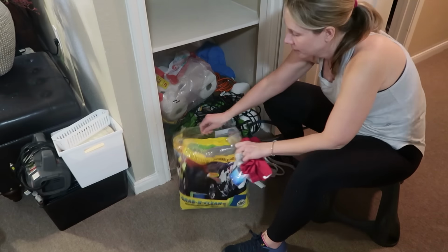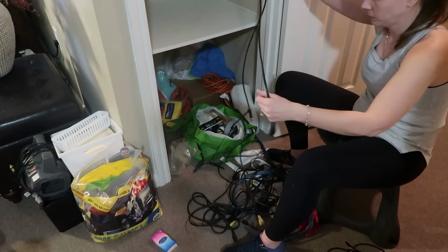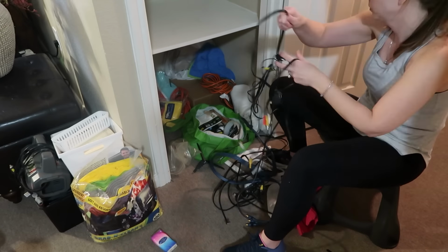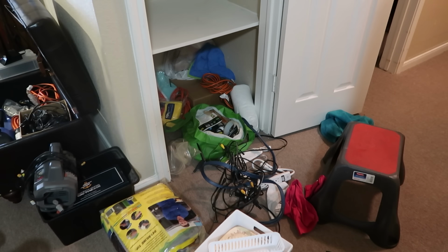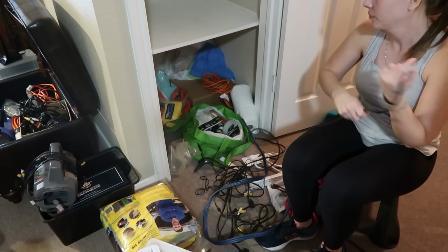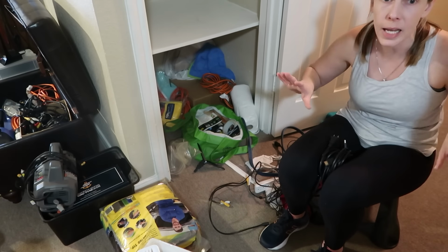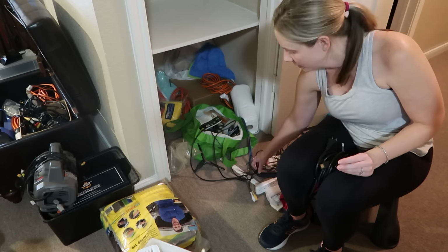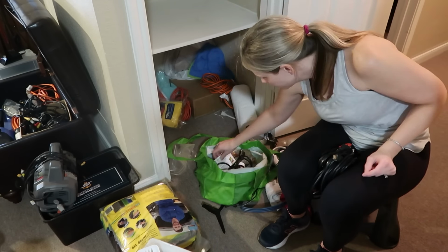Y'all, more cords. I was like, oh my goodness, it's just a bag full of cords. And I had used that ottoman that's just to the left of the screen to store cords from when I was cleaning out the living room. And I was like, I don't even know if these cords are going to fit in there. I think I made them fit. And I had taken a peek into the closet of the spare bedroom. An insane amount of cords.